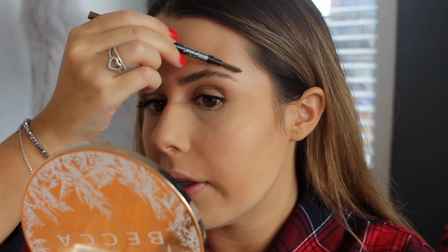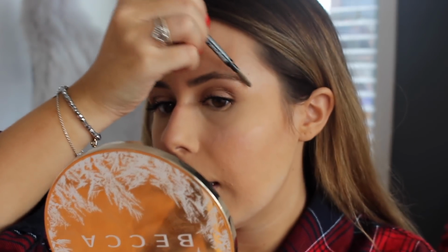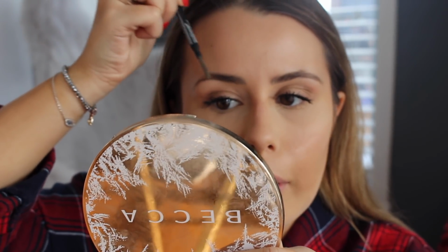Now for my eyebrows, honestly, I got them threaded at the Brow Bar in Montreal, and ever since then they have looked amazing. I don't really need to fill in much of my eyebrows. Also, I still get questions about my microblading. I have a whole video called Why I Regret Getting My Eyebrows Microbladed.